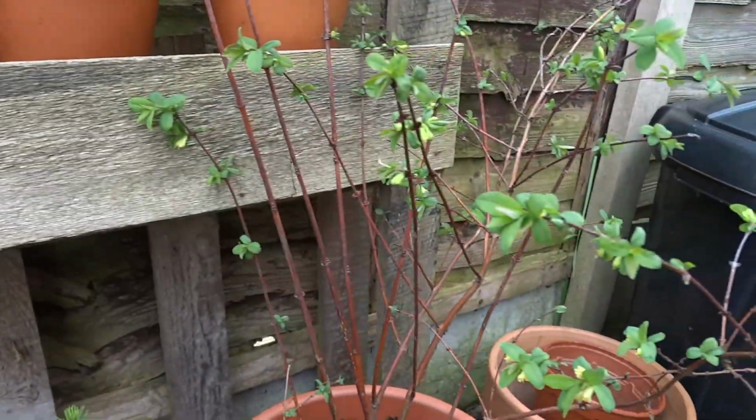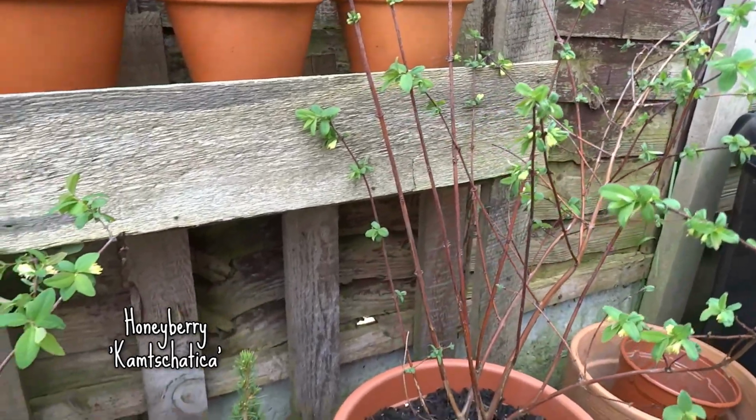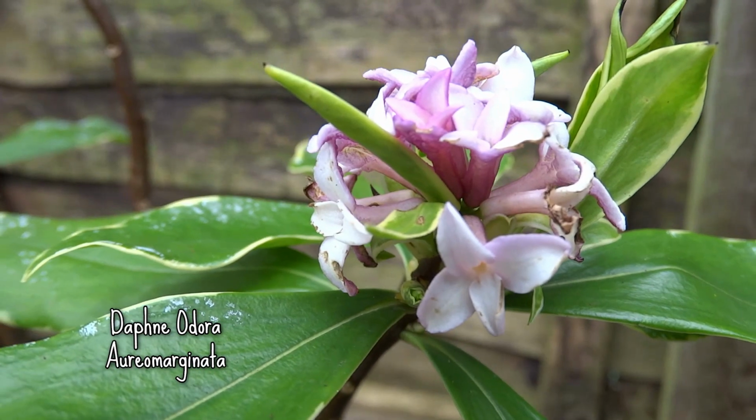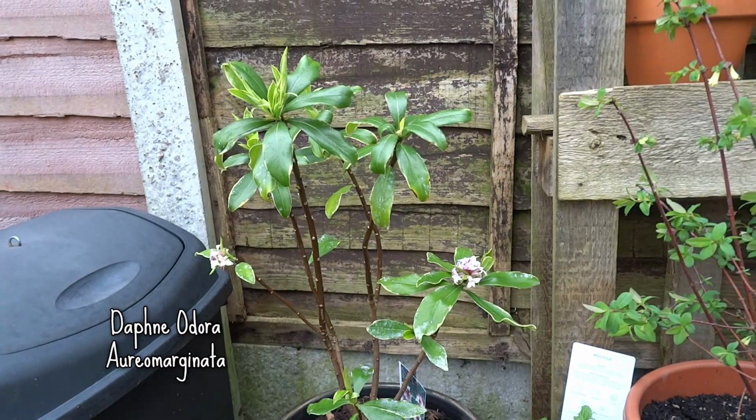The honeyberries have some dainty yellow flowers. I moved them from the back of the garden. And my Daphne also has a lovely perfume, though it only has 2 flowers, so you have to get up really close to smell them, but it's worth it.